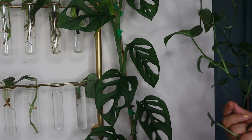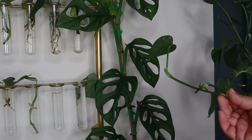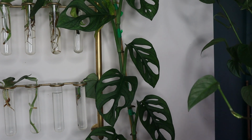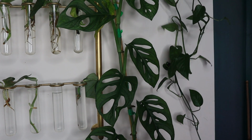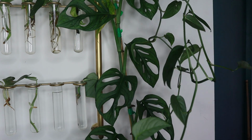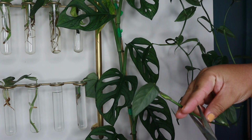This one is pretty much just like propagating pothos plants. And I actually cut the tips off this recently just because it had runners, and that's the only time I prune this plant. Otherwise, I just let it grow. I can make cuttings from this one because the internodes are getting too long, so I'm just gonna cut in the middle.